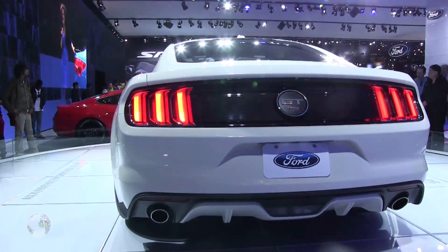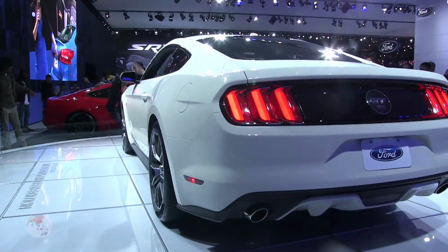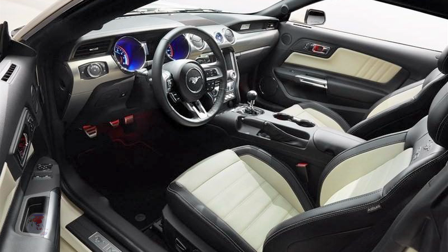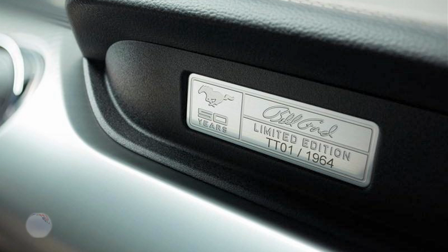In addition to the GT powertrain, all anniversary editions will come with the performance package that gives you a whole list of upgrades, including Brembo brakes, unique 19-inch wheels, and a retuned chassis. Inside, you'll get the same premium materials that all new GTs receive, but in a two-tone cashmere and black leather color scheme, along with special stitching on almost all of the surfaces, including the steering wheel and dashboard. There are additional gauges, and a small plaque lets you know what limited number your car is.